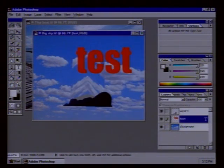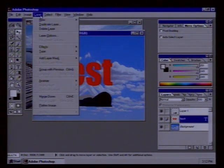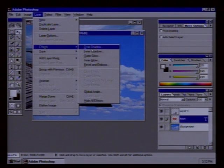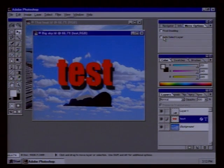It now exists as a text layer. I can move this here. Let's center it. There are some new effects in Photoshop 5 I can apply to this text. Let's say I want a drop shadow. We'll go up here under Layer, Effects, and look at all these. These are brand new effects that Adobe has built into Photoshop 5. We'll go to Drop Shadow. Make it a nice big one. Let's do a dramatic drop shadow, say 30 or so. All right, how about 29? That'll do.